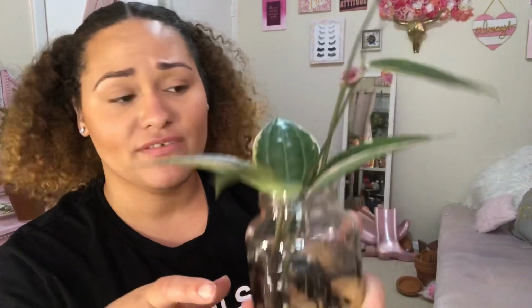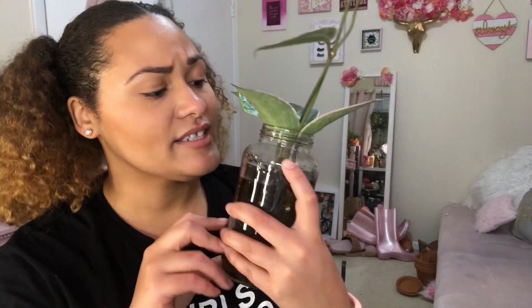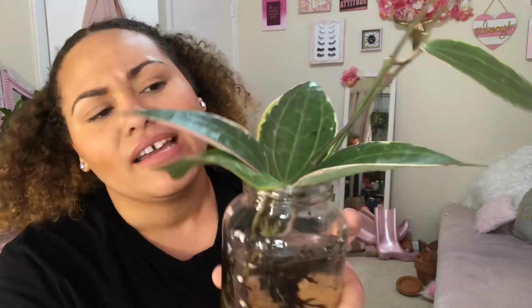But this is how big it is here. I don't remember how much I paid for this one either, but I think it was in the $20-something range. I think I need to put it in soil before she gives up on life, but I'm just so lazy. I know, I don't deserve her, but she's beautiful.